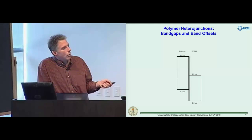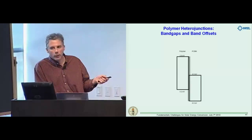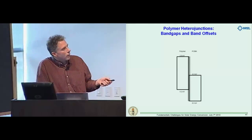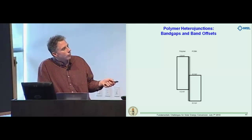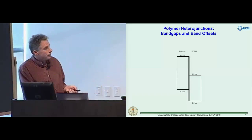and so the open circuit voltage is limited to be no more than the energy separation of the hole and the electron. So essentially we're paying a very large penalty here by the injection of the electron across the heterojunction. So the good news is that the exciton dissociation probability is close to 100%, but the bad news is you used an enormous voltage to do that.